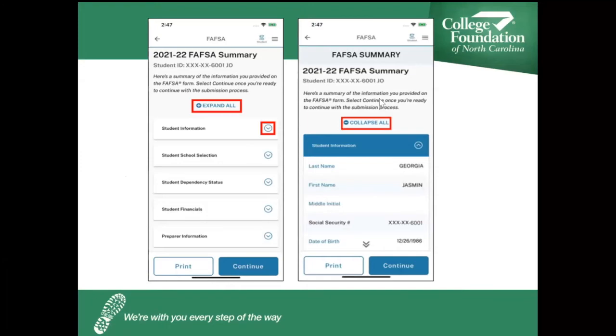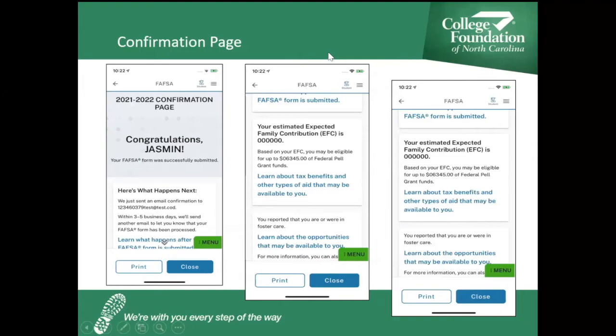Yep. Okay, this is what those FAFSA summary pages are going to look like if you choose to use the mobile app. Pretty simple, pretty straightforward. Again, make sure you're in a secure wireless environment. You can see here, Jasmine has completed the FAFSA. She has a very low EFC of 0, which means that she is eligible for the maximum Pell Grant.